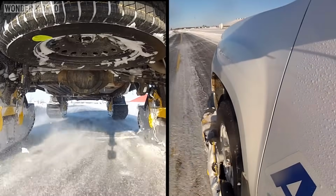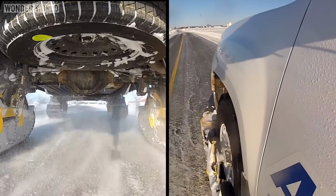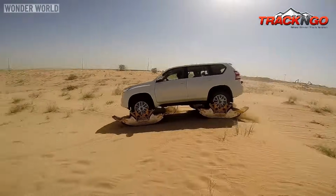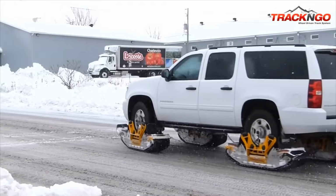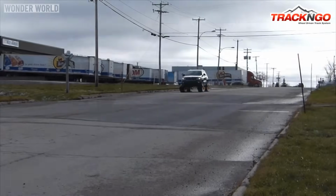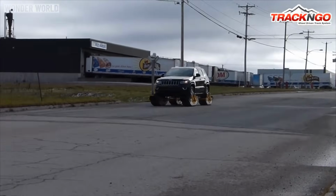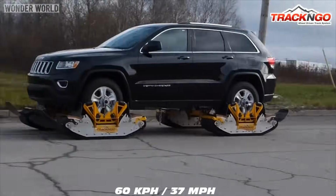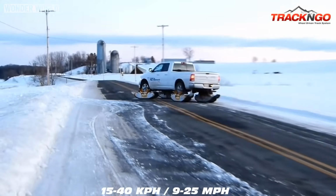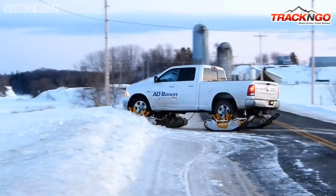Even though the tracks were designed for snow, because the tracks are rubber, you can drive on various surfaces, such as sand, gravel, light mud, and even roads. Track and Go is practically the only system available that can be used on all surfaces. On hard surfaces or roads, vehicles can reach up to 60 km per hour, while on snow, speeds can vary from 15 to 40 km per hour, depending on the thickness of snow.